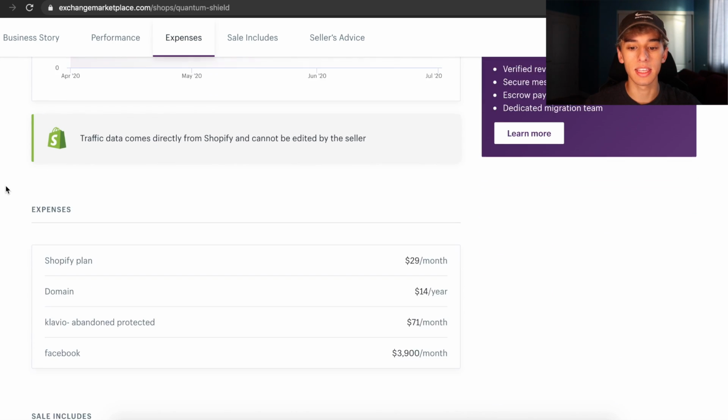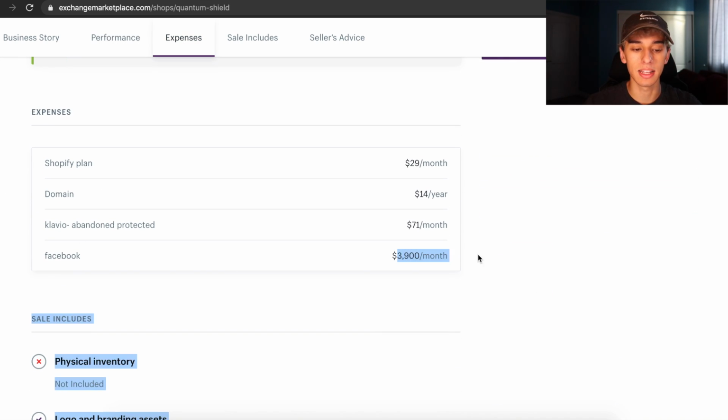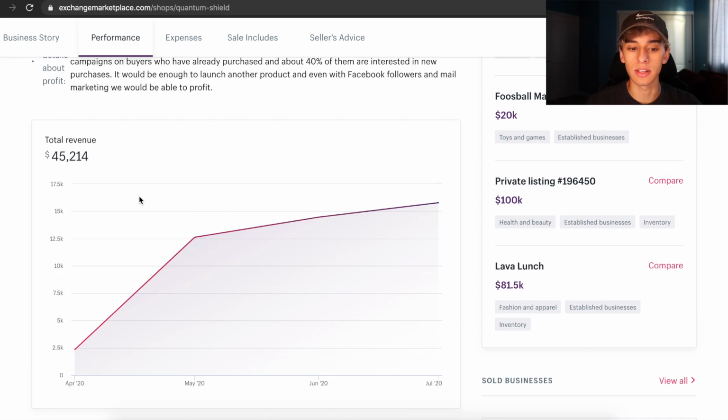And then you can scroll down and see that they're spending around $4,000 a month on Facebook ads. So their return on ad spend is pretty significant. It's around a 3+, which is really good considering everyone's used to a 2+ ROAS.